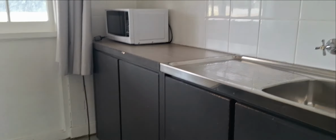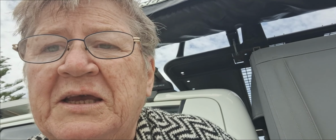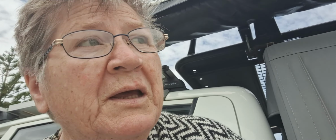Well, today we're at Semaphore Beach. So this is probably one of the last times I'll be able to get down to the beach on this trip. So I'm bringing you along with me. So let's have a look at it.